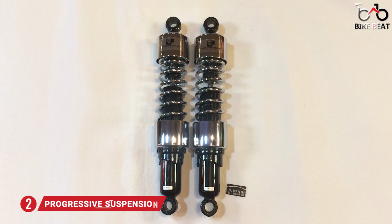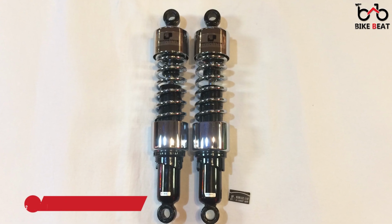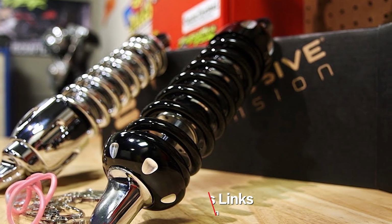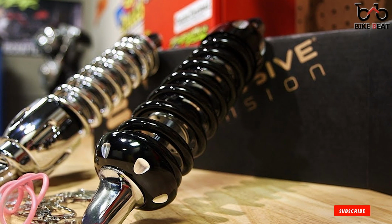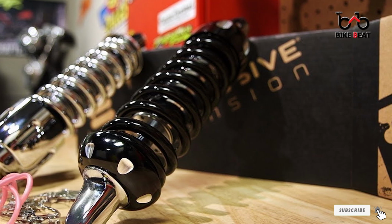Number 2. Progressive Suspension 444 4213C Chrome Rear Shock. The Progressive Suspension 444 4213C Chrome Rear Shock is a premium option tailored for racers who demand both aesthetics and functionality.